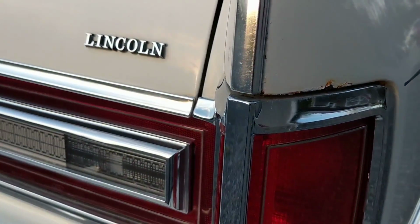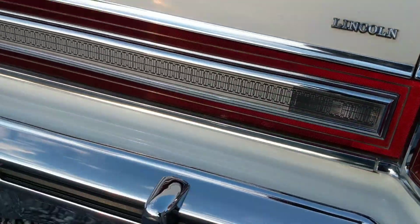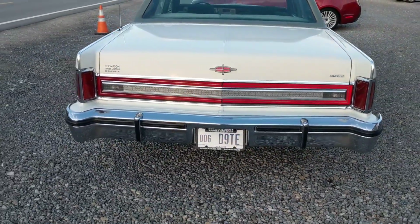The normal spot on the sharp edges where the paint was thin, they always have a little bit of rust there. But it's a good, honest car. Drive it anywhere.